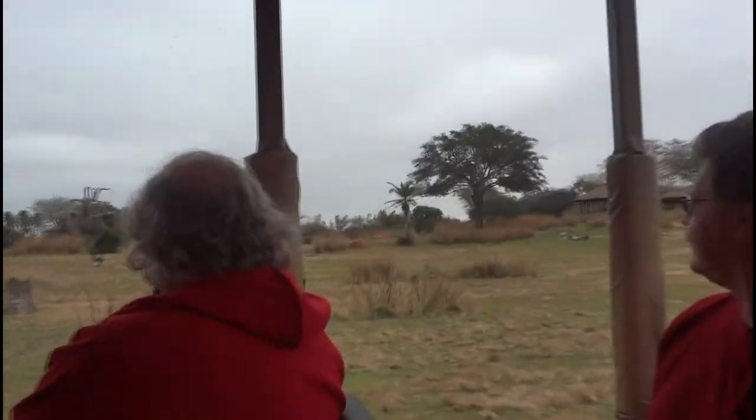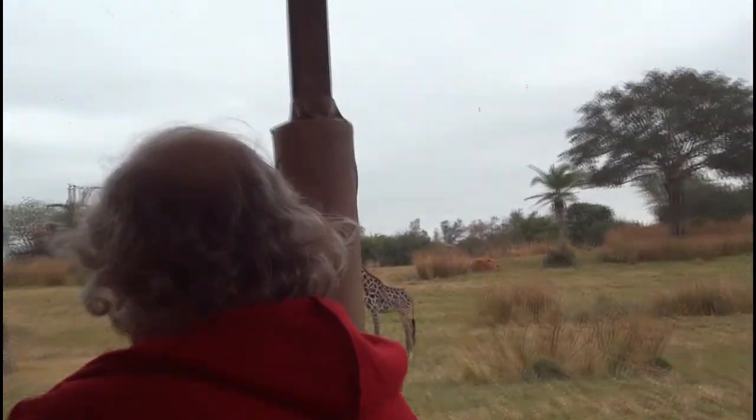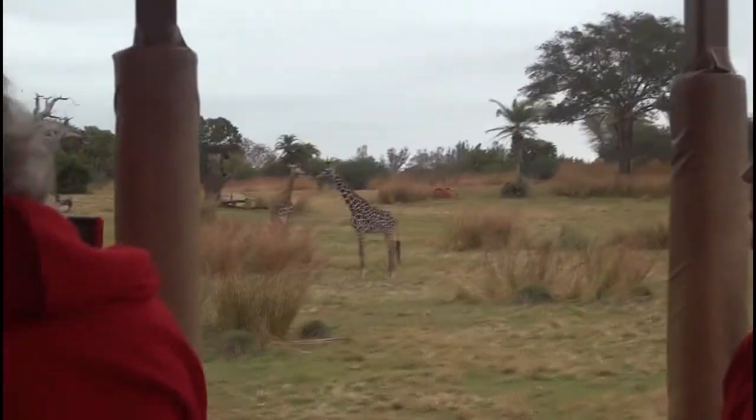Now, all the giraffes on this reserve will get between 14 and 20 feet tall, and no giraffe will ever have the same pattern, so their patterns will sort of be like how human fingerprints are.